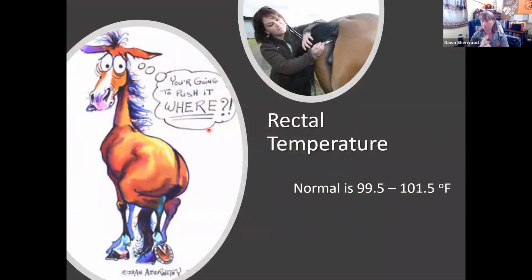All right, then rectal temperature. We're just going to use a digital thermometer. These are great, just be sure to get the waterproof ones. Average rectal temperature for all horses is 99.5 to 101.5. It's really important on this one that you also know your horse's normal, because a mild fever is right around 2 degrees higher than normal. If your horse runs 99 degrees and a fever is about 2 degrees above normal, they can still be in the normal range but be running a fever, okay?